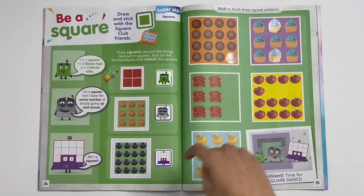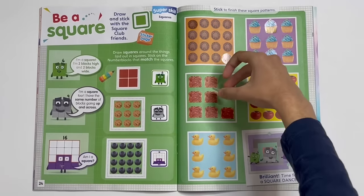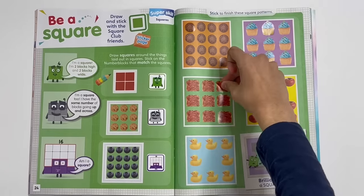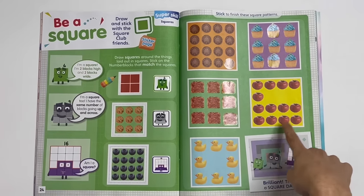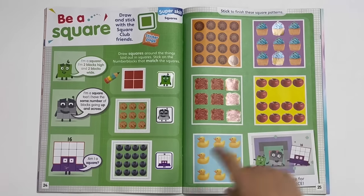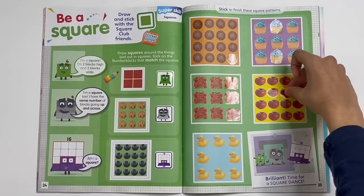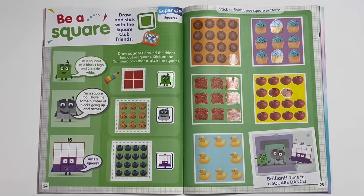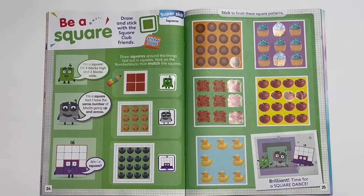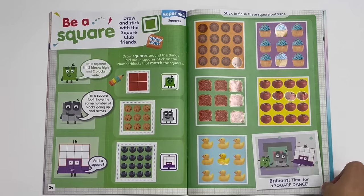Six jams on toast. We need to add 3 more. 1, 2, and 3. Tomatoes. 1, 2, 3, 4, 5, 6, 7, 8, 9, 10, 11, 12, 13. We need to add 3 more. And there are 16. And we have 8 rubber ducks. We need to add one more in the middle. There, now we've got 9.